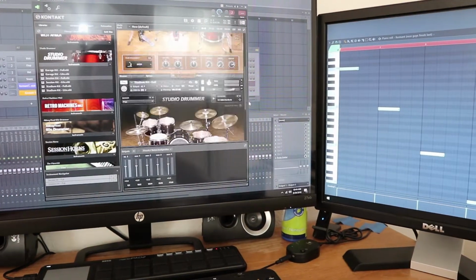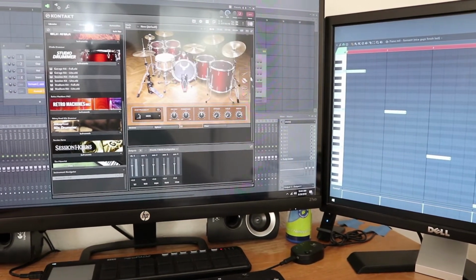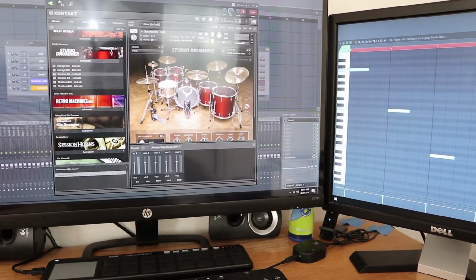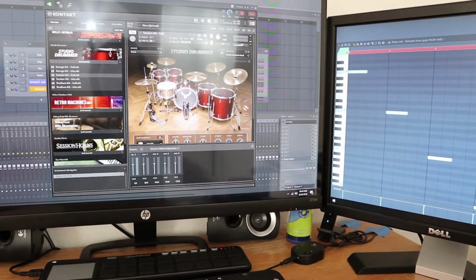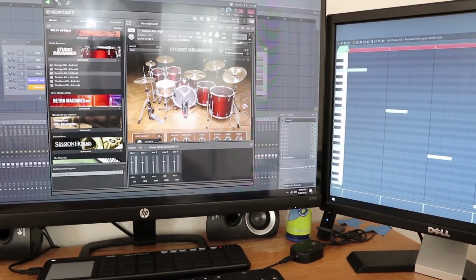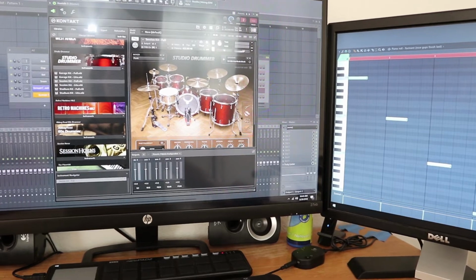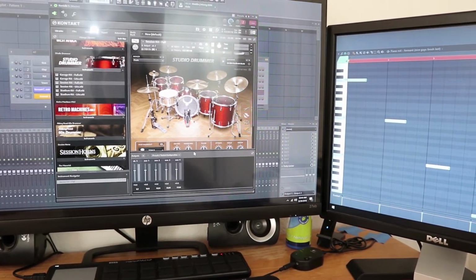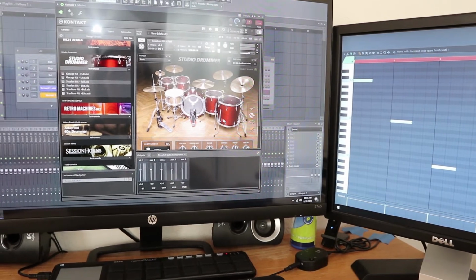I use a preset for Studio Drummer to track all my drums. If I were to buy new software in the future, this is probably the number one area I can improve, is to buy a decent drum sampler. But it works for now if I just do some minor EQing and maybe some extra sampling on the side as well. I'll go ahead and open up a project real quick.